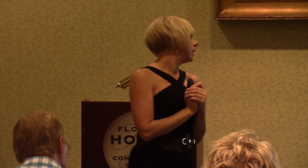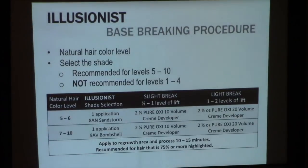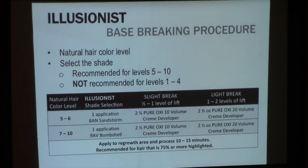Let's see, optimal vibrancy with those reds. Darker ones, we're going to do the heat. Kind of went over that. Base breaking. Base breaking, especially in Florida, is a thing we do a lot. And basically what that is, it's bumping that natural shade up 1 to 2 levels.